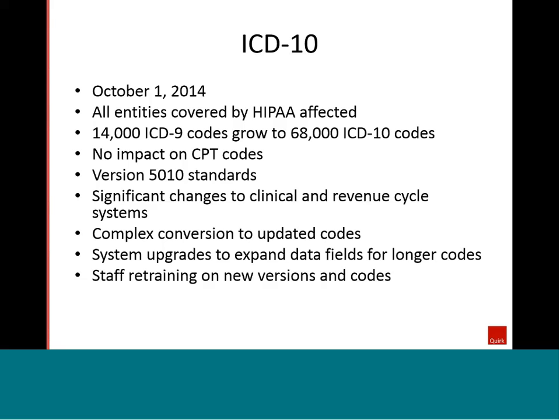Part of the reason why it's important to upgrade your software is because ICD-10 requires expanded data fields because the codes are longer, and I'll show you an anatomy of the code in just a minute. But the current systems are not designed to handle these longer codes. And obviously, along with this comes staff retraining on both the new version as well as on the codes themselves.